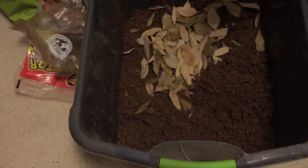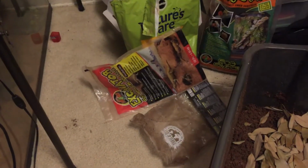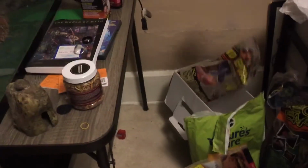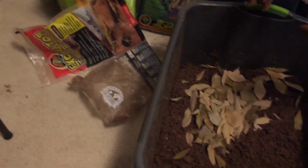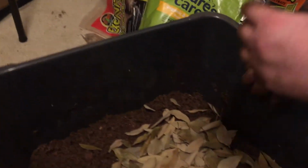Alright, guys. So, here's what is happening right now. There are 2 bags of sand, namely excavator sand and reptisand here, to allow for burrow creation. We got an entire bag of Nature's Care in here for plant nutrients and whatnot.